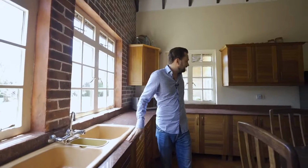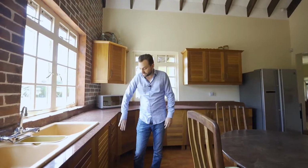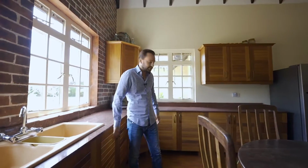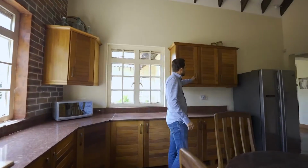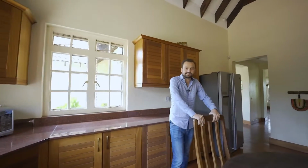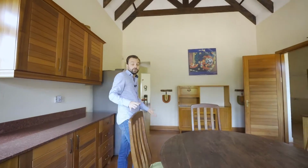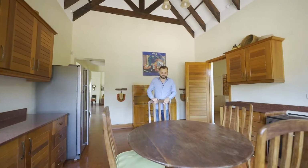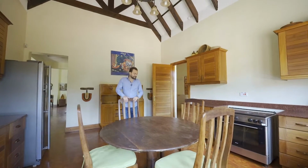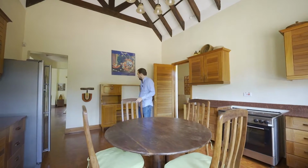I mean, you have meters and meters of countertop space. You have storage area everywhere. It's all wood, all real wood. It's not this kind of laminated wood, and a big dining table in here. This, I guess, is what you would call more of a breakfast table, because we'll actually show you the dining room in a second. But I think this is already very nice, very big.